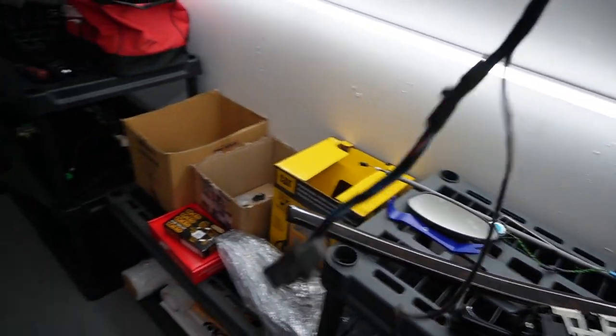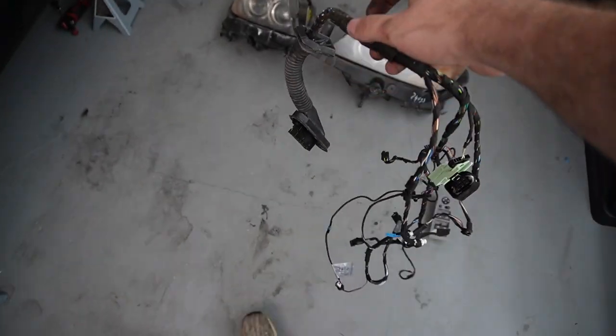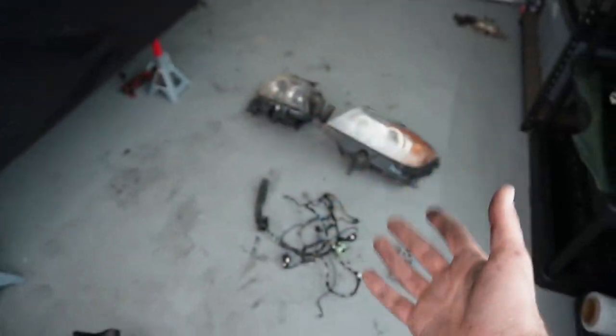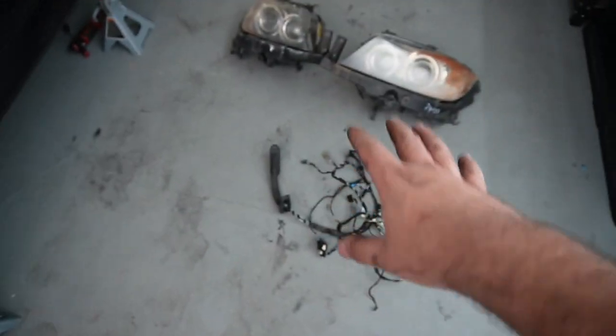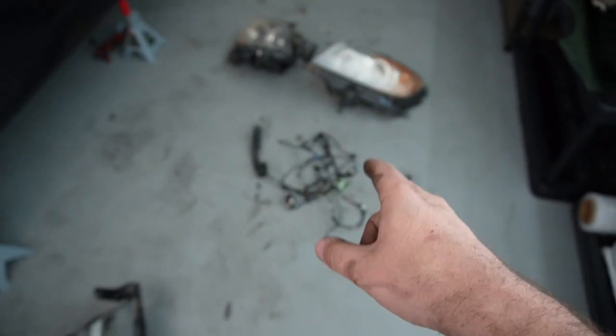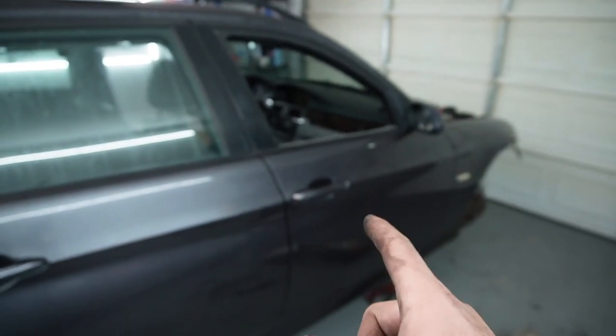I ended up taking out the entire door harness the same way I did it on the Supra. Reason being is that this is actually a comfort access car. So if we get a door that's not with comfort access, we want the comfort access to work. So we got the harness with the comfort access feature right there. So we're gonna be putting that onto our donor door. That's gonna be put onto this car.